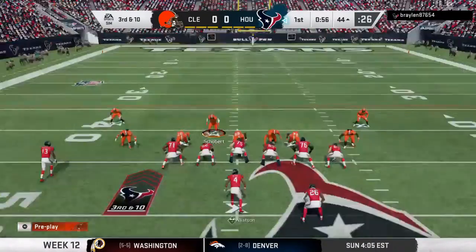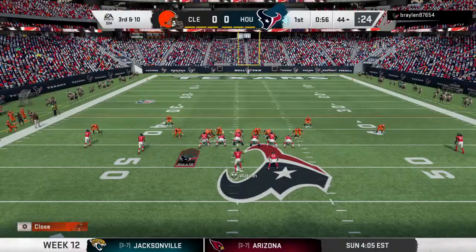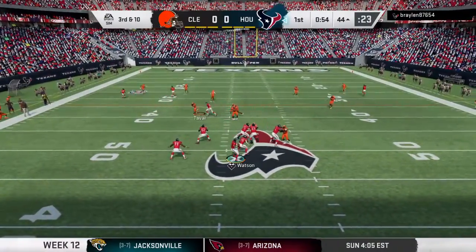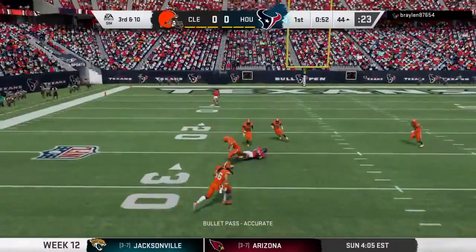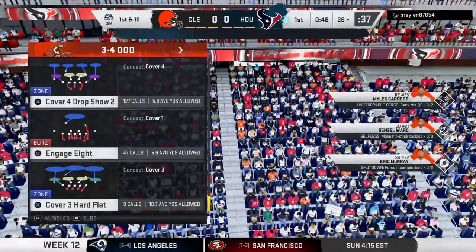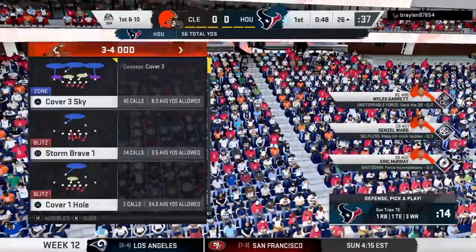They had the incomplete pass on 2nd down. Now they need a big play here, 3rd and 10. Now Watson. Man open, it's Moss, complete. And they're going to have another first down as he's going to be tackled at the Browns' 26.